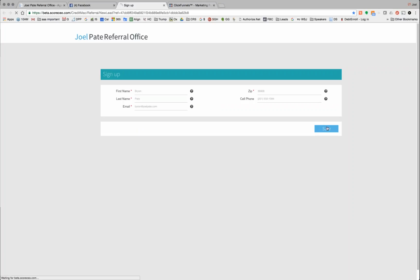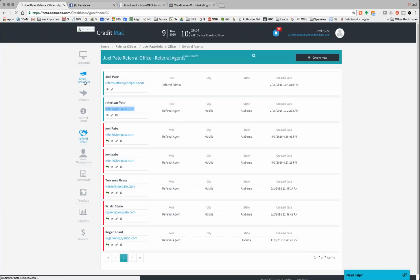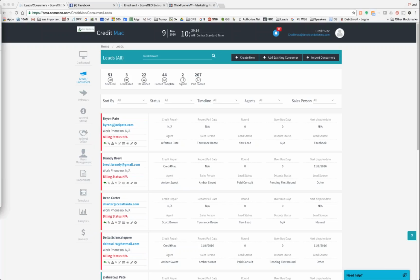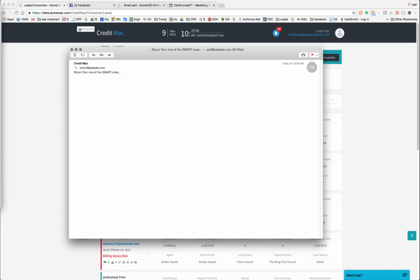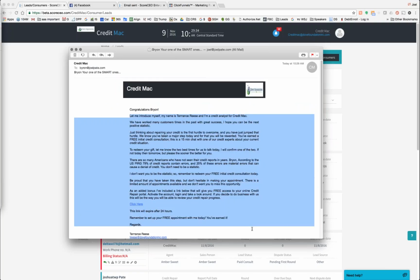And now that new lead is entered into the system. That new lead is already in your credit repair system. They've not activated their account, but they've already begun to get emails. And a to-do has been set up for the customer to, let me get to this email real quick. And so this email has gone out, and all of this is customizable, but it's already done as well.